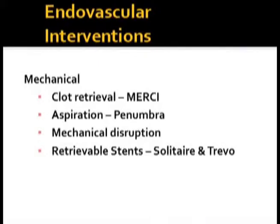These are different types of interventions, and I'll go through them all one by one. So mechanical, there's the Mercy device. It's the first device that was approved, 2004. It's called the corkscrew, and I'll show you pictures of it, and you'll know why it's called the corkscrew. I personally dislike the device. It tears blood vessels. It just tears them up.